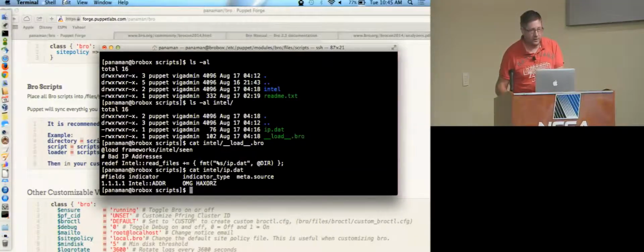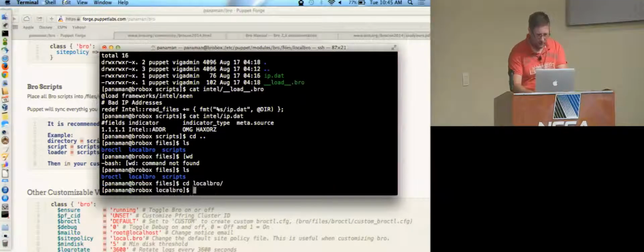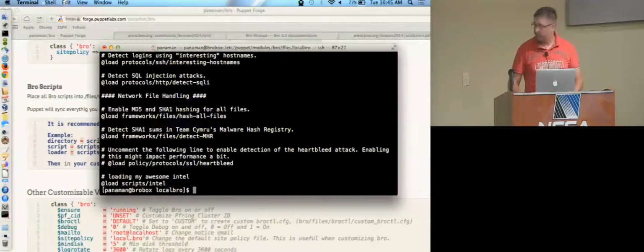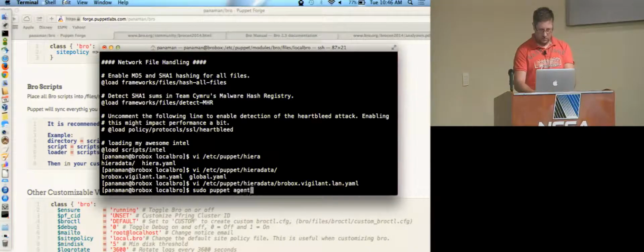Anything you put in here is going to get put on the sensor, but it's not going to be loaded. To get it loaded, you need to go into here, and you have custom ones. By default, it uses the default local.bro that is shipped with Bro. I put that on here, this is 2.3. This module was updated a couple days ago. I have a custom one called Pananen local.bro, and you can see at the bottom, I'm loading my Intel. So let's change my local.bro, my site policy.